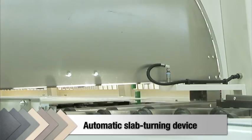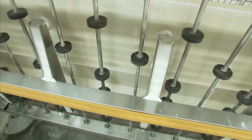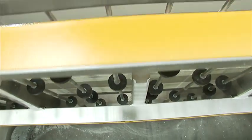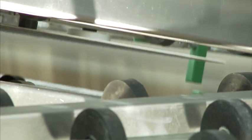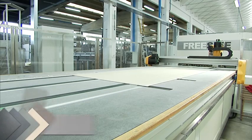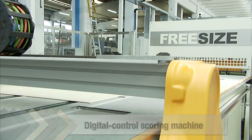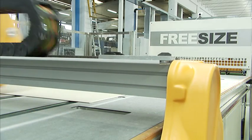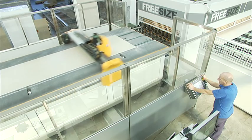An automatic slab turning device. This machine only engages if the line is processing fiberglass-backed slabs. A computerized digital control scoring machine for the top side of the slab. The machine scores the tile along the cutting line that will give the exact finished slab size.